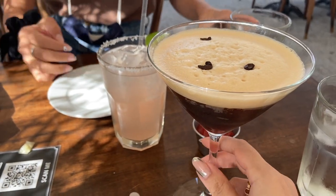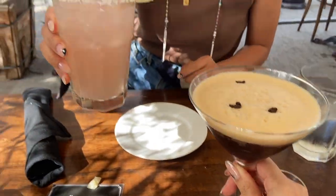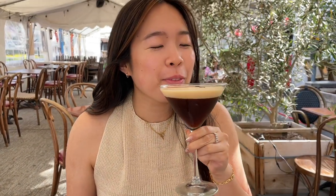Yeah. Hey guys, we are at happy hour. Okay, so our drinks came. I got the espresso martini. Got the Paloma. Let's try this out. Cheers. Cheers.